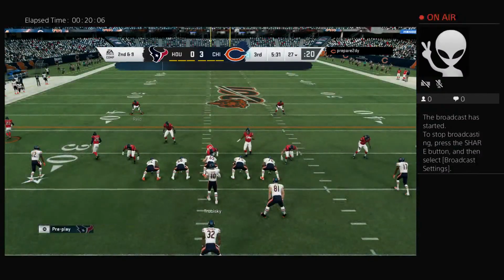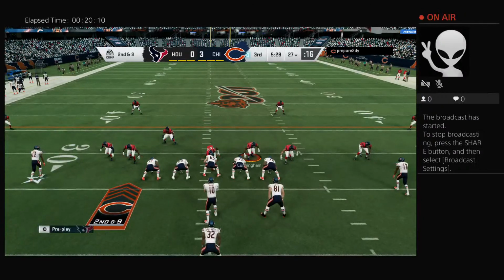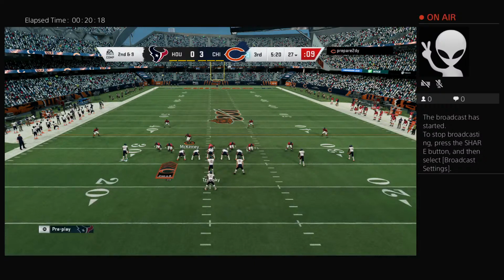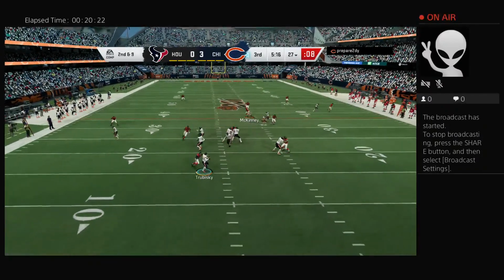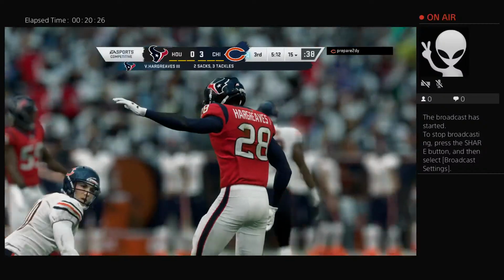The run only got a yard. Here's 2nd and 9. Big stop, D. Big stop. Let's go. From the gun, it's Trubisky. Nowhere to escape, and he goes down.